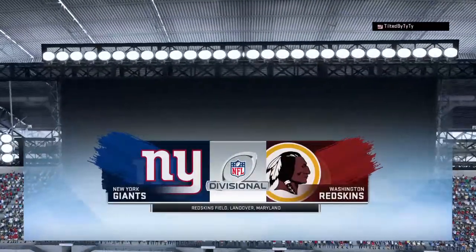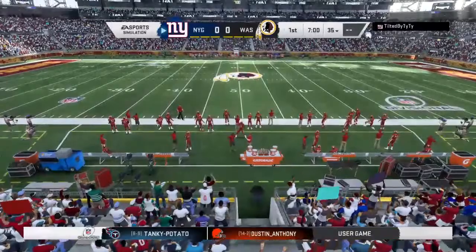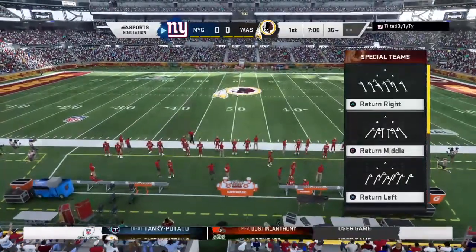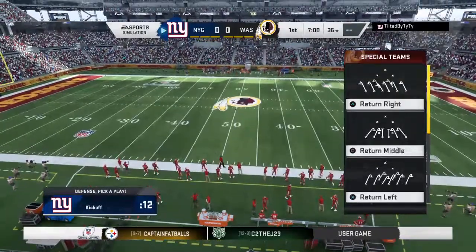Football League is on the air. Ahead, we'll decide the second entrant to next week's NFC title game as we've got a great one in store between the New York Giants and the Washington Redskins.